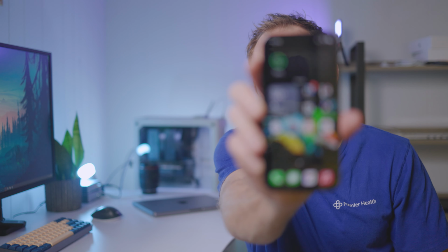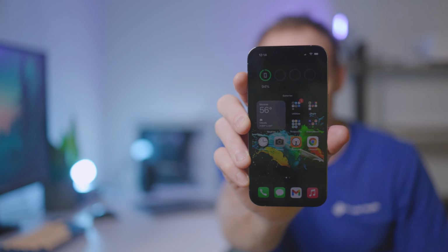The screen is, I think, a little bit better. I don't really like the notch, but if you see, I hide it with my wallpaper, so I generally don't even know it's really there.